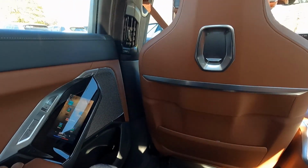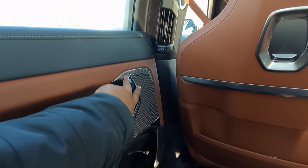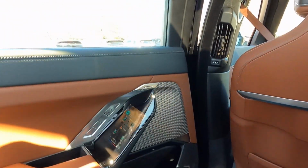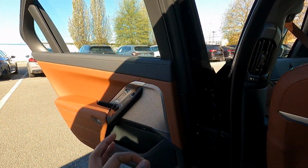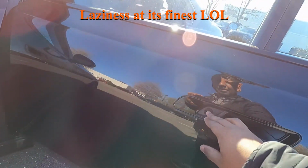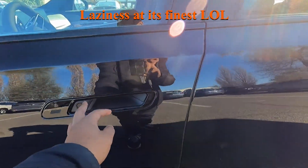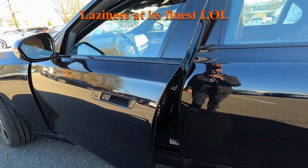Oh, you know what? I did it wrong. Yeah, now we're talking. So let me show you guys the driver's seat of the 740. Thank you very much, sir. And you just hit the little sensor thing right there and it'll close back. But yeah, thank you, sir.